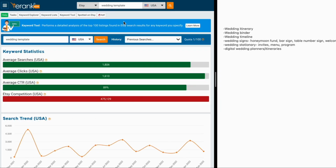So I am in eRank and I am in their keyword tool. And I have my list of notes that we jotted down from when we were just doing our research on Etsy about different products. So there are several different ways that you can do this. In fact, you'll want to do it general, and then you'll also want to narrow down, and we'll search specific keywords as well.